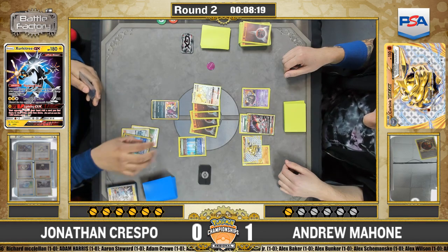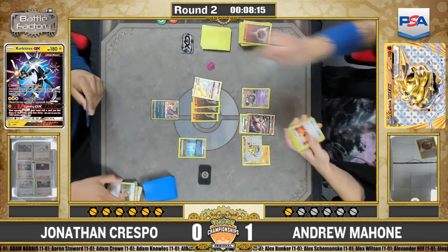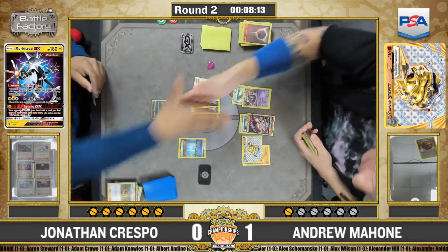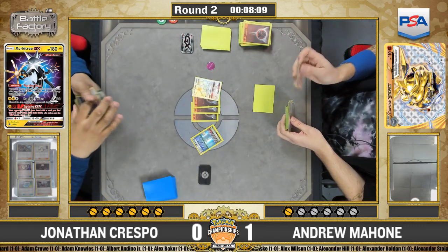If Jonathan does not play an N here, then that's going to be the game. And it's a Plumeria, so that's going to be it. He's just got to be able to play the Fighting Fury Belt, Float Stone, whatever, anyway. Done. And that is going to be Andrew Mahone starting off this tournament at 2-0.